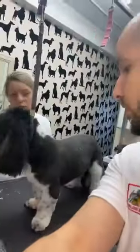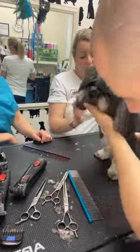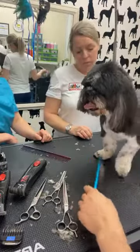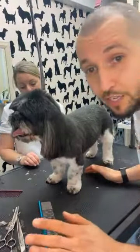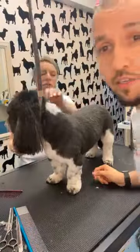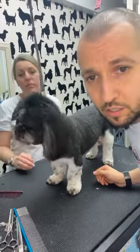But if you have a foot like this and you want to improve on it, you could now take your blenders, like your thinner scissors, and just tidy that area up. He was being a monkey for Holly. Yeah, but she did expose more of the nail. But again, it's preference. It's no wrong or right. If you like it like this or like that, it's what you like. As long as the dog is happy and you're doing a nice, neat job and your clients are happy.